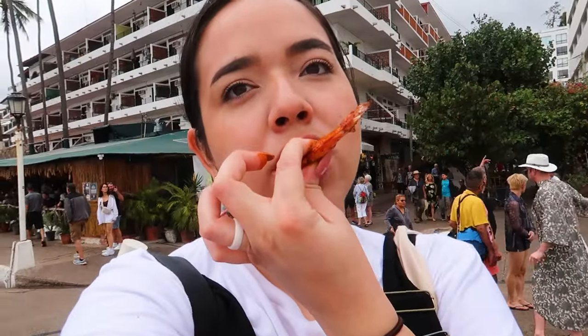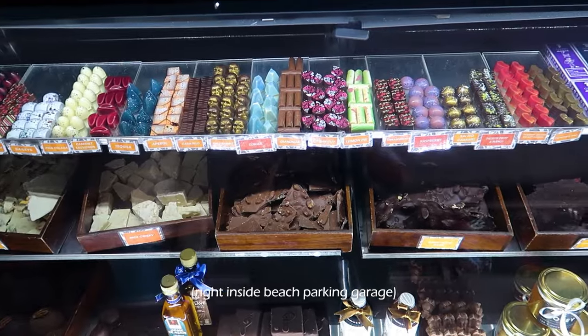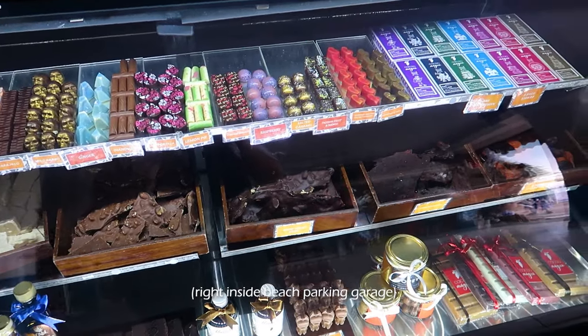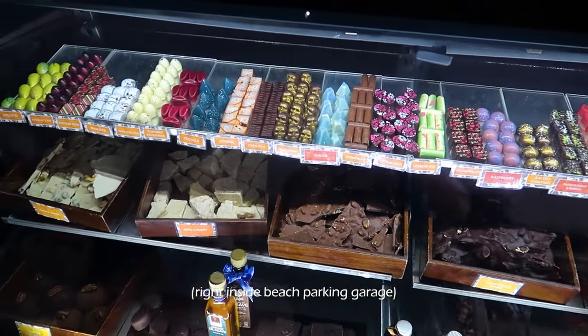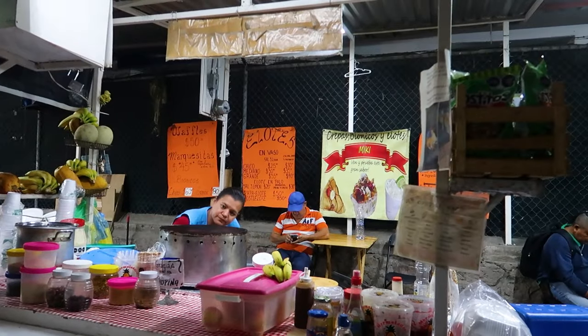We ended up getting some shrimp instead and these were packed with flavor. I just wanted more and more after those. And we ended up coming to this chocolate store just to see. This reminded me of the Willy Wonka chocolate factory because I've never seen chocolates like those before.